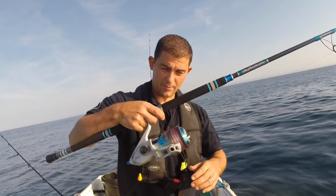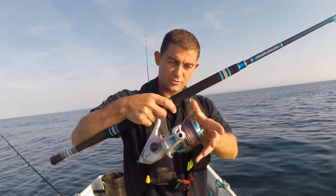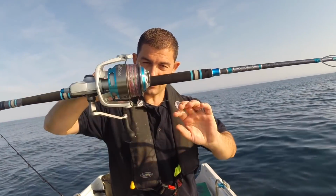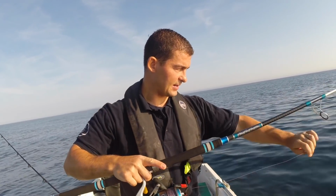Instead of letting the bail arm off on this like that, line just peels off too quick and you can end up where you just get like a massive bird's nest. It's better to back the drag off like that and feed the line out.